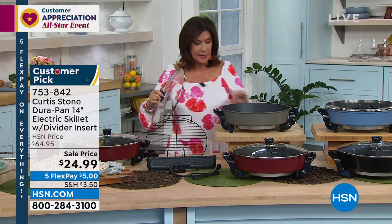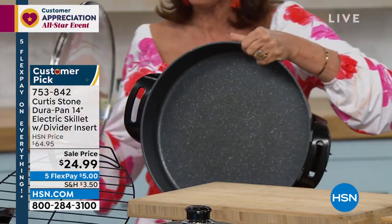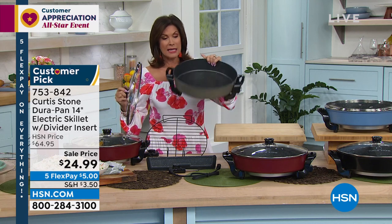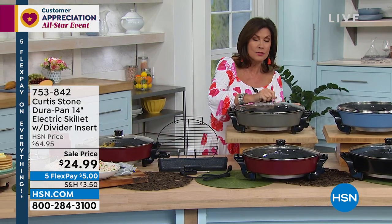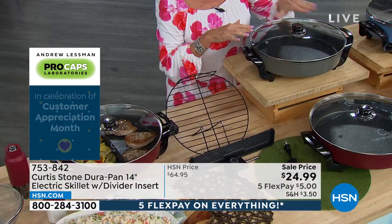So I'm going to try and, again, hold it up just so you can get a perspective on this. The surface space is amazing. It is nice and deep. It goes straight to the table after you unplug it, and it comes with a lid. A lot of times, at a price like this, you wouldn't even get a lid with it, but we're including the lid.